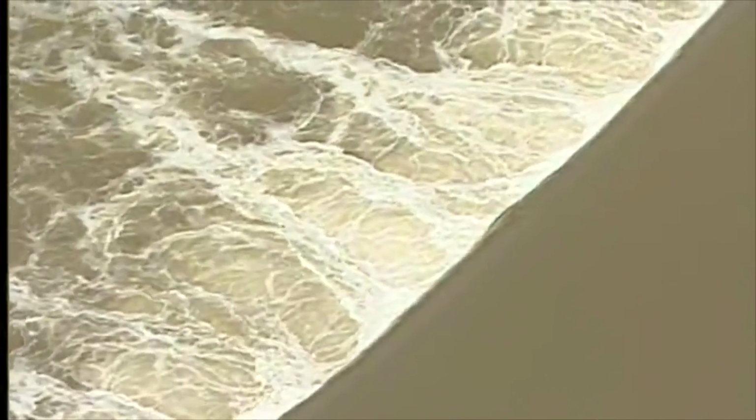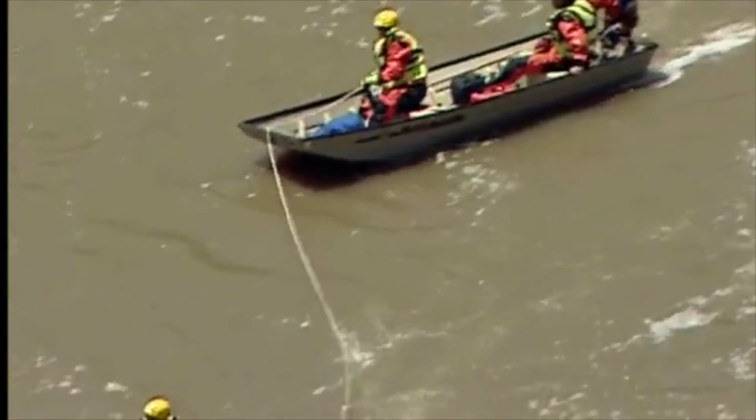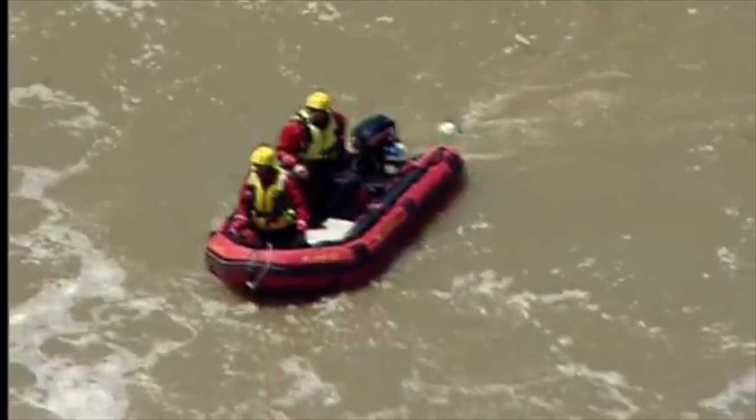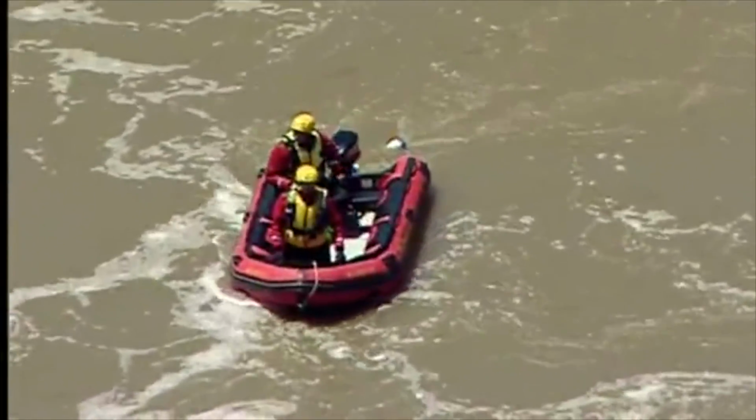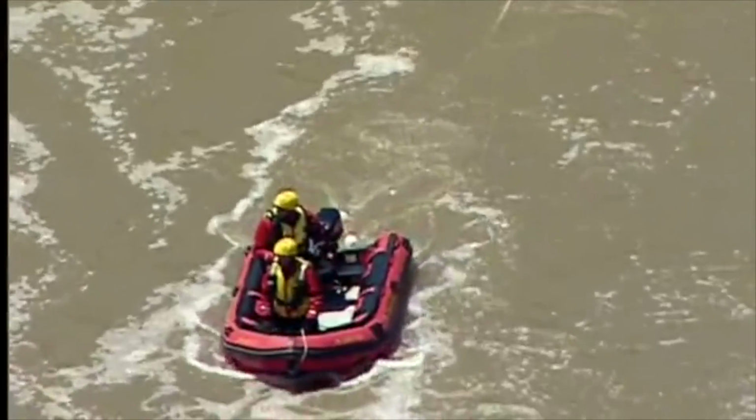We would like to close this with a video of a proper and successful rescue attempt using boats. The point that Karl and I want to make today is that when you are called to a low-head dam, you must be aware of the hidden dangers to keep you and your crew safe.